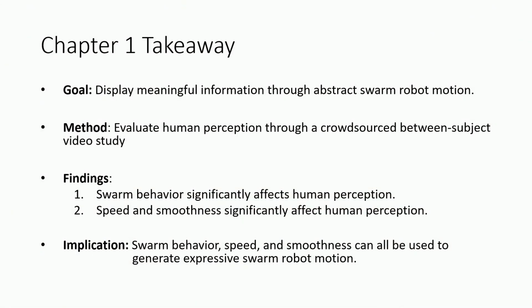And so to summarize, in this first chapter, we looked at how to embed expressiveness into swarm robot motion. And as we hypothesized, swarm behavior, speed, and smoothness all had significant effects and thus could be leveraged to generate more expressive swarm robot motion.